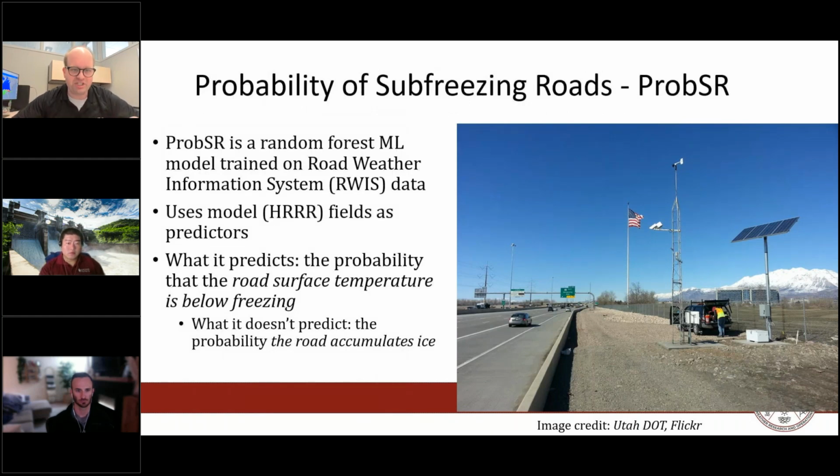This is a machine learning product that utilizes a random forest algorithm that's trained on these RWIS data. It takes in a bunch of fields from the HRRR weather model as predictors to determine the probability that the road surface temperature is below freezing. And be very precise there, because it does not predict the probability that the road accumulates ice. It is just a piece of the puzzle if you want to actually figure out your travel conditions, but it is a very important piece of that puzzle.